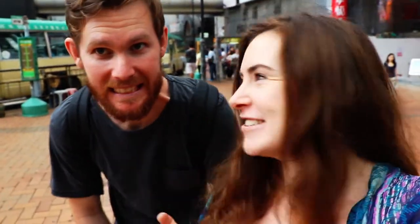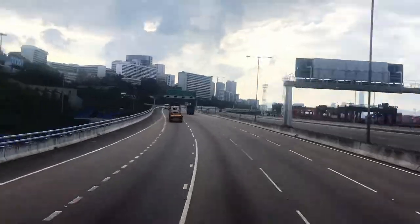The wrong location. We got the metro like 20 minutes out of the city, and turns out the boat that we want is actually in the city pretty much right where we were, so we're gonna get a metro back. Oh dear.